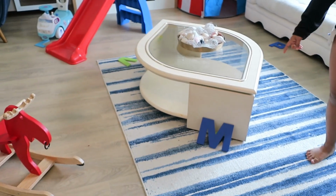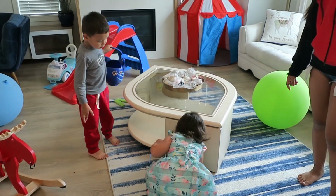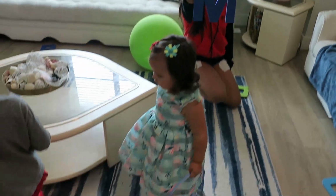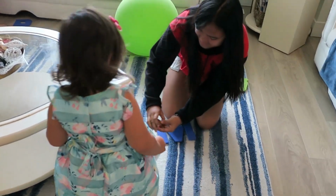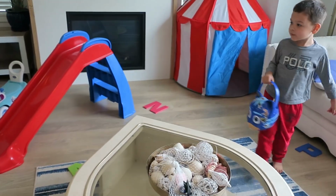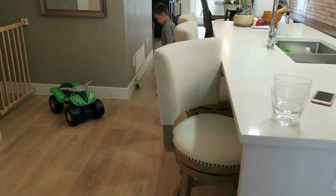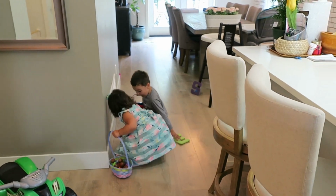Ayah, look. I saw something. What letter is that? Letter M. Yeah, look at your basket. Letter M. Let's see. Is there more? Hey, what's this? Pick it up. Sweet. Letter E.